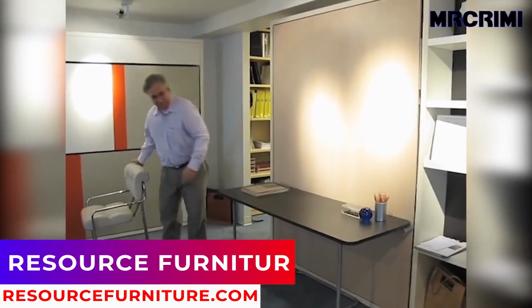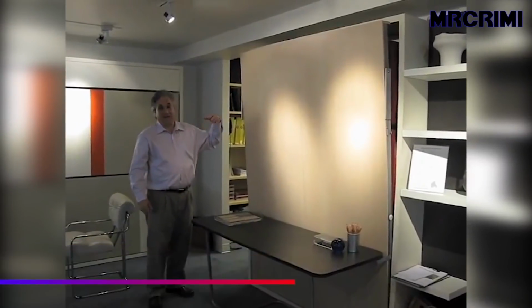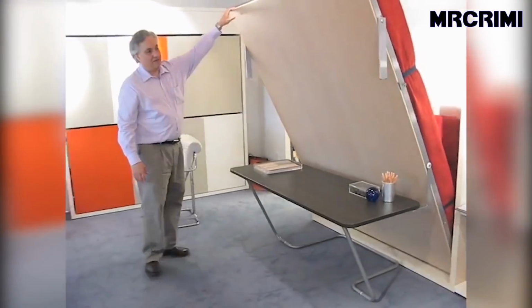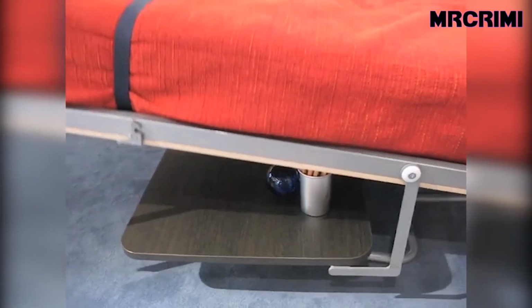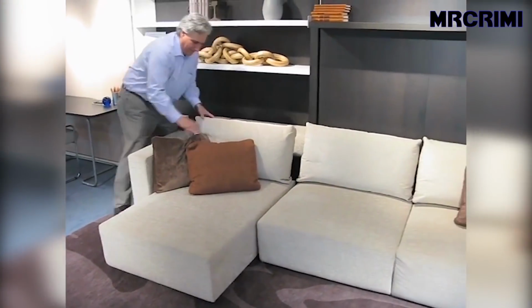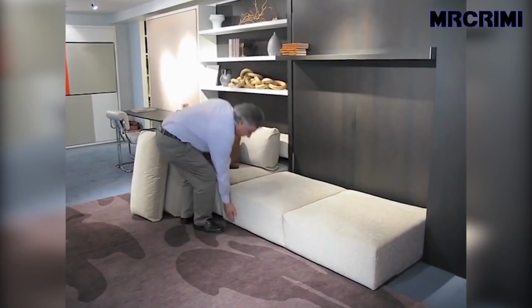Resource Furniture. Resource Furniture offers quality transforming and space-saving furniture to make your home more functional, such as compact wall beds, tables, sofa beds, and more. For example, this terrific sofa comes with a chaise lounge and a love seat. It can transform into a straight sofa. Underneath, you have storage.